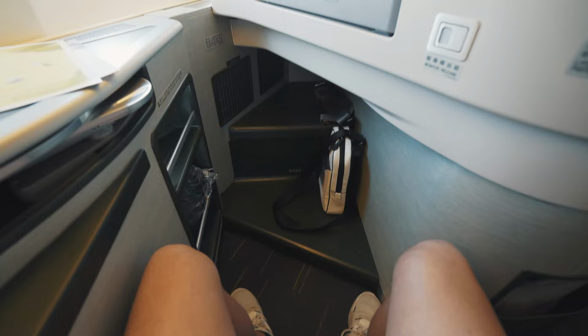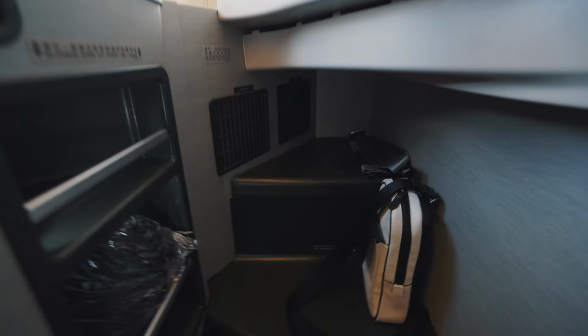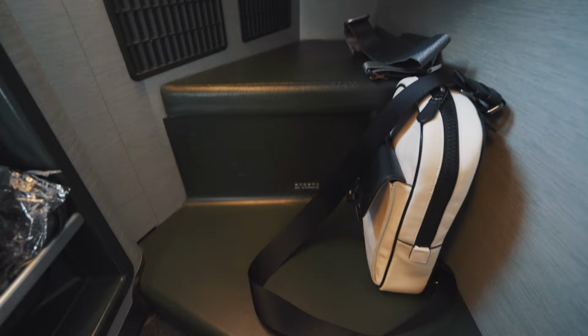The TV screen swings out with the press of this button. It looks a bit dated, and the screen quality leaves a bit to be desired. Underneath, way in front is the footrest, offering tons of legroom to stretch out. These reverse herringbone seats are perfect for taller passengers.